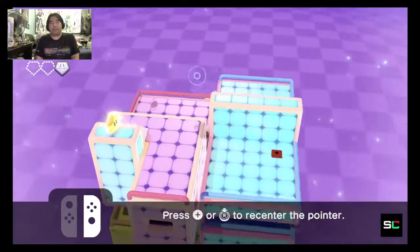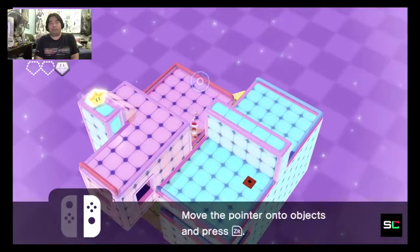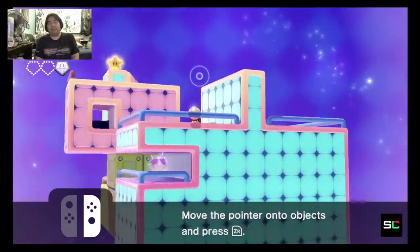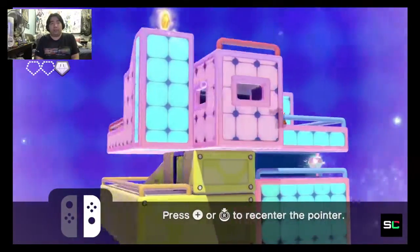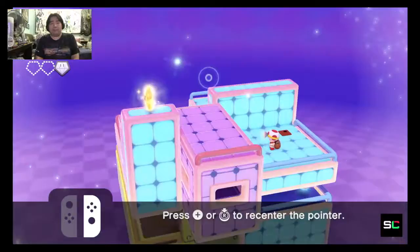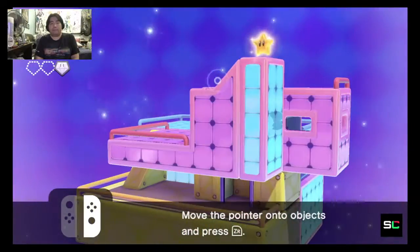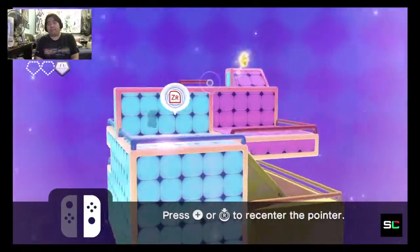So, the pink one shifts... Oh, there's a hidden coin. Okay. The pink one shifts left to right, I suppose. So if we shift it again, we'll be able to go into that hole. Is it needed? I mean, is that hole really needed? The main thing is, how do we get that gem?